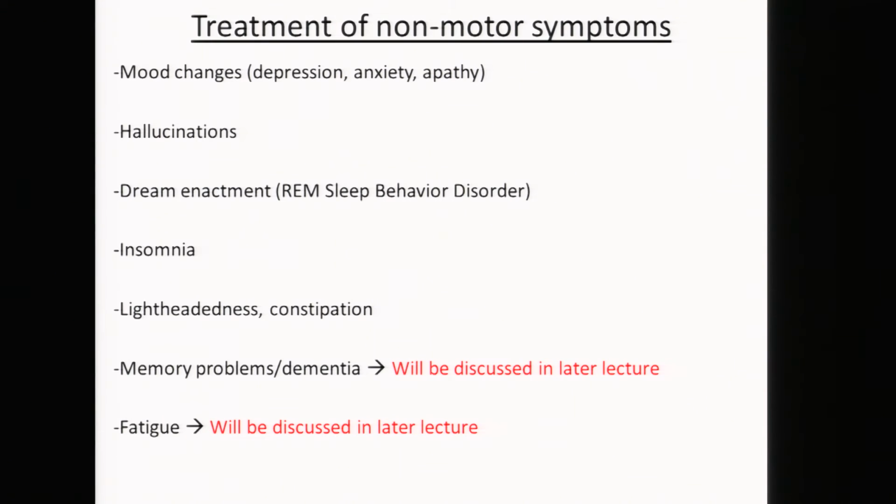These are the ones I'm going to talk about. The memory problems and dementia, as well as the fatigue, will be discussed in detail at later lectures, so I'll hold off on those ones. Let's talk about some of the other non-movement symptoms.